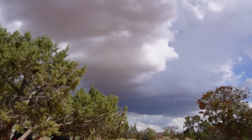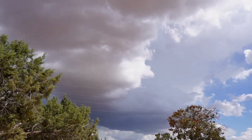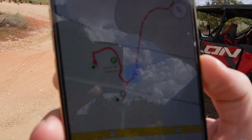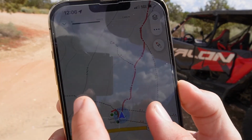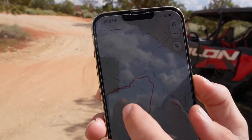Hopefully we don't get caught by the rain. This is what's nice. Yeah, we might get there. It does look like rain, so this is what the trail looks like so far. There's a trail that I might try to get to off of this too, so we'll see when we get out there.